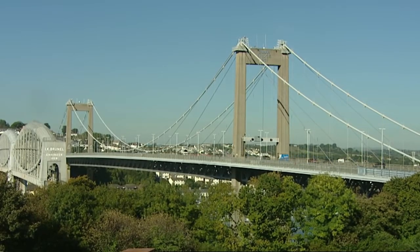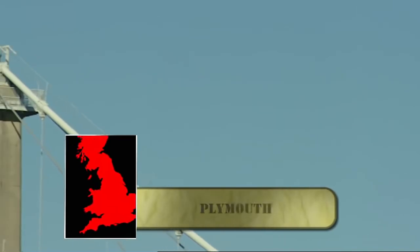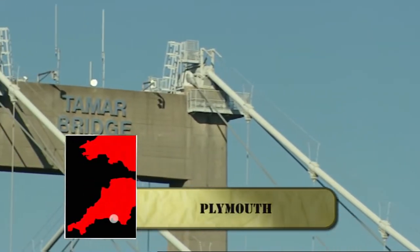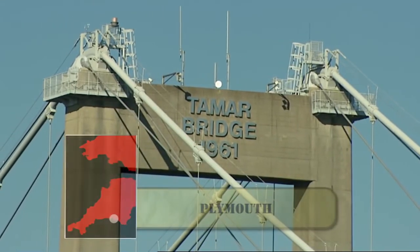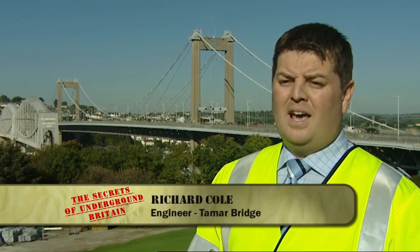The Cold War may have finished, but it hasn't stopped Britain building underground secrets, and many of them are in places you wouldn't expect. This is the Tamar Bridge, built in 1961, a fairly standard suspension bridge. At the time it was the longest suspension bridge in the country, now it's the 4th longest.